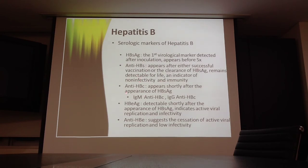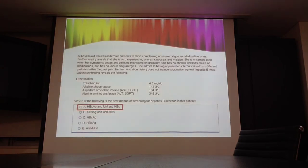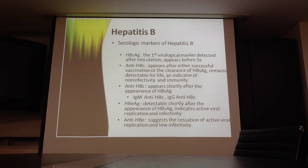And C antibody consists of 2 types of antibodies, IgM and IgG. The IgM fraction comes in the acute phase of infection, and IgG means chronic infection or recovery. So in this case, the patient has several symptoms of hepatitis B: fatigue, dark yellow urine, anorexia, nausea, malaise, and high liver enzymes. So we could consider an acute phase of hepatitis B infection.